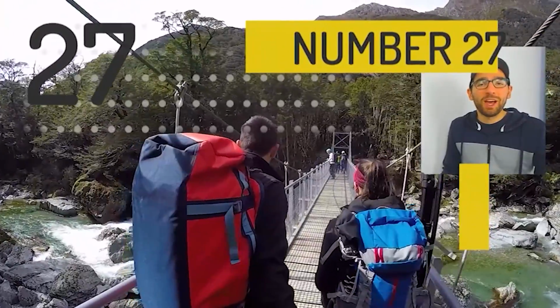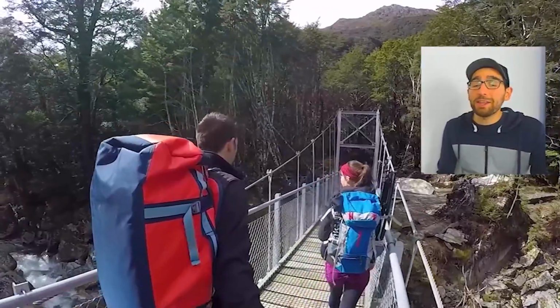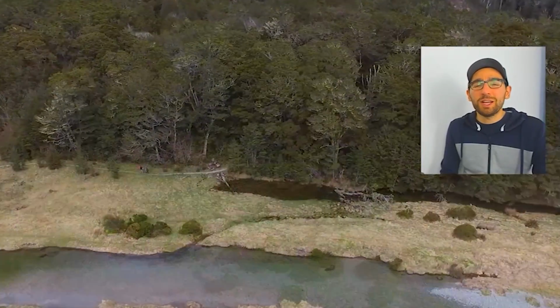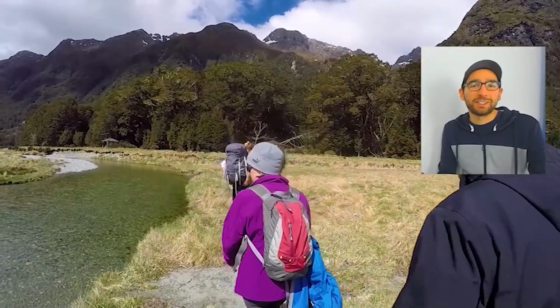At number 27 we have Do a Great Walk. Probably the most popular one is the Milford Track, but honestly many others are better. So check out the Abel Tasman Track or the Routeburn Track. There is really a lot of fun to be had on New Zealand walking trails, especially on multi-day hikes.